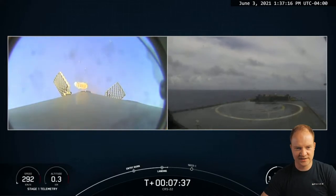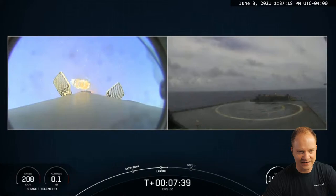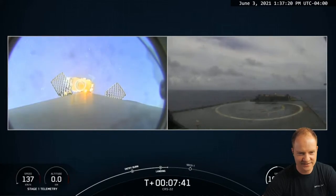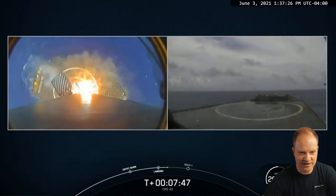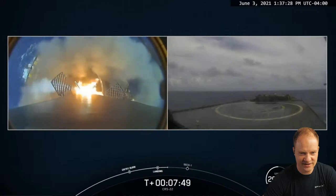Look at this. I love this, clear all the way into landing. Look at that. Oh, that looks great. Stage one landing leg deploy. Stick it. Oh, it's a little off-center. Bring it in. All right, that's okay. That's all right. We're still on.